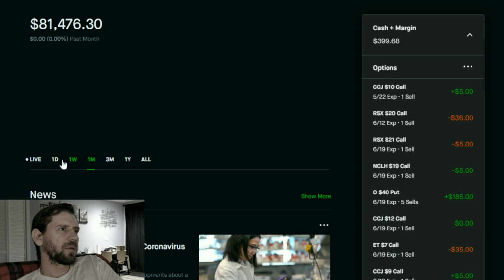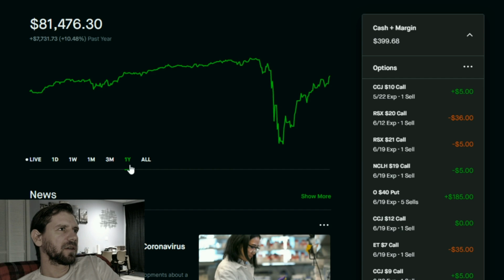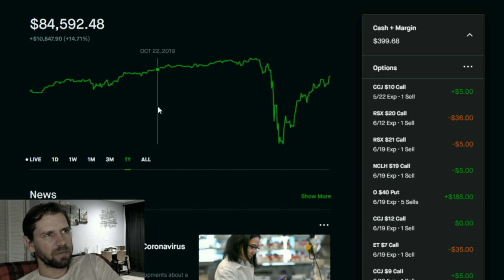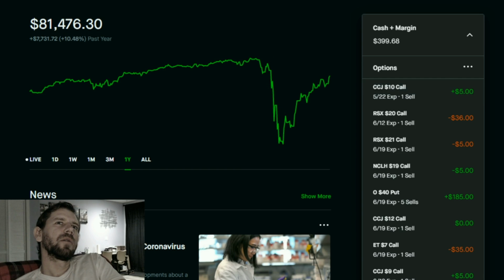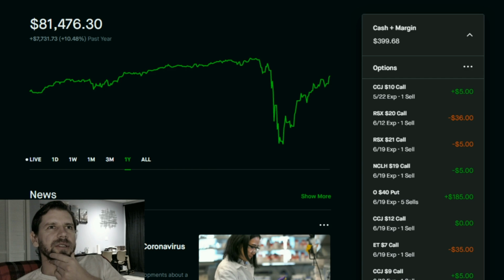This is live Robinhood. Performance over 3 months, and this is the year, plus 10%. So beating the market by 6% on the year. Pretty good. You can see the substantial dip here from about 90K to 47. It's pretty substantial. And now I'm back up to 81. I almost erased all my losses because of this aggressive play.